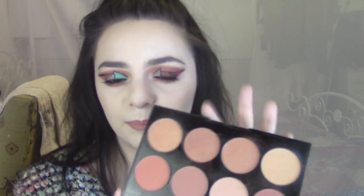One issue with this is that because it is a palette, the pans are smaller than what a single bronzer would be, like the other 2, so it's a bit hard to get all brushes in. I prefer to use a larger, fluffier brush for bronzer, so I want something that I can just swoop in and not have to worry about fitting my brush around the pan.